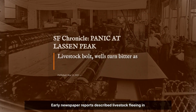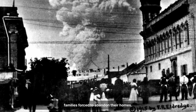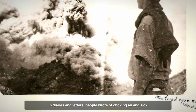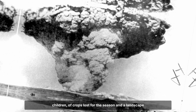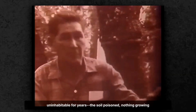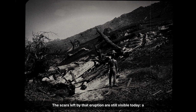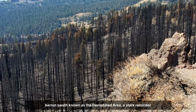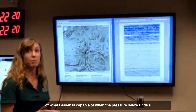Early newspaper reports described livestock fleeing in panic, water supplies fouled by sulfurous runoff, and families forced to abandon their homes. In diaries and letters, people wrote of choking air and sick children, of crops lost for the season, and a landscape transformed overnight. Indigenous oral histories remember the mountain as uninhabitable for years, the soil poisoned, nothing growing in the devastated zone for decades. The scars left by that eruption are still visible today, a barren swath known as the devastated area, a stark reminder of what Lassen is capable of when the pressure below finds a way out.